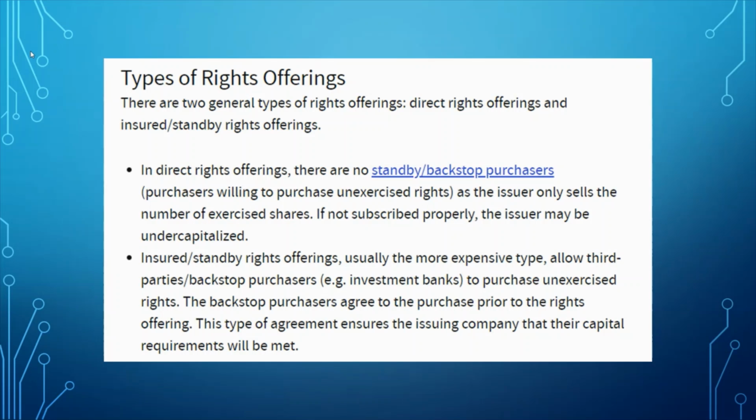Now, insured or standby rights offerings, usually the more expensive type, allow third parties and backstop purchasers, aka investment banks, to purchase unexercised rights. The backstop purchasers agree to purchase prior to the rights offering. This type of agreement ensures that the issuing company's capital requirements will be met.